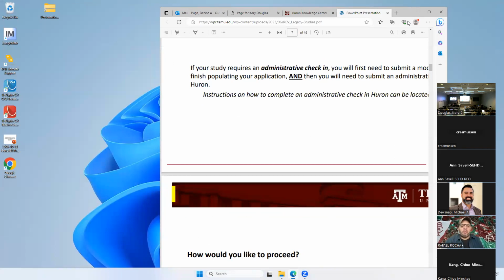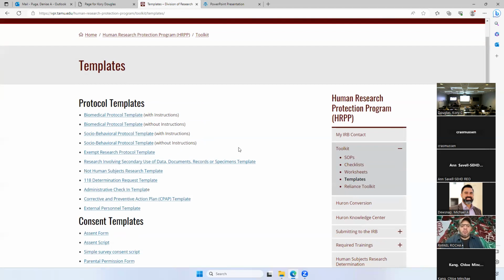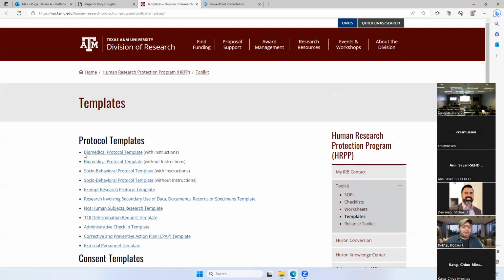Yes, okay. The other link that I want to share with you is the protocol template link. So many of you have probably navigated to this page in order to get your consent documents, your assent documents. You've probably made use of these templates. Above those, you'll now see protocol templates. The main difference between IRIS and Huron is that in IRIS, you have to fill out this very lengthy IRB application. What's happening in Huron is that you're actually going to fill out a very short IRB application, and you're going to be attaching a protocol template.